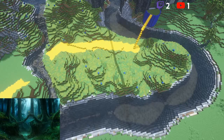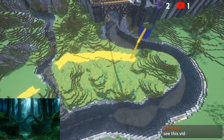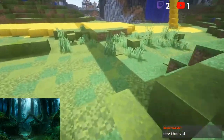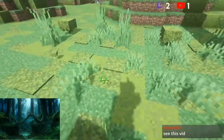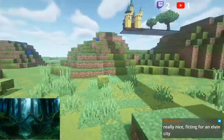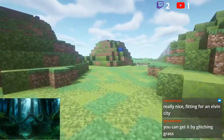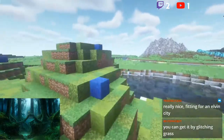I'm pretty happy with this. I think this looks really good. It is very, very green. Really like that. And especially once we start getting some plants and stuff in there. A lot of this was just me being curious to see what would happen if I bone mealed it. But I think this is gonna look really nice, especially with trees and water features and stuff. Fitting for an elven city.